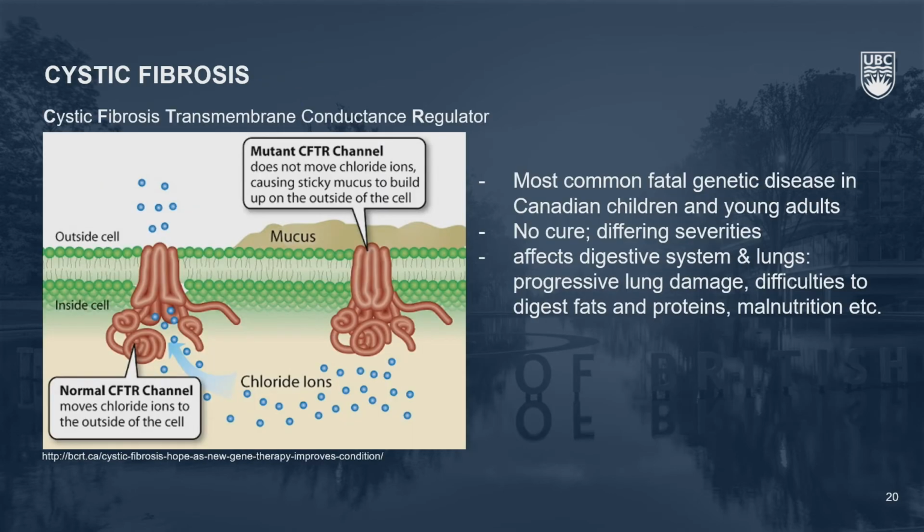But nevertheless, I truly believe that CRISPR and the local delivery of CRISPR-Cas is especially promising for a very common lung disease, which is cystic fibrosis. I'm sure you've heard of that. That's the most common fatal genetic disease in Canadian children and young adults. And again, there is no cure. There are different severities, and it not only affects the lung but also the digestive system. But most of the patients that die from cystic fibrosis die because of complications in the lung.